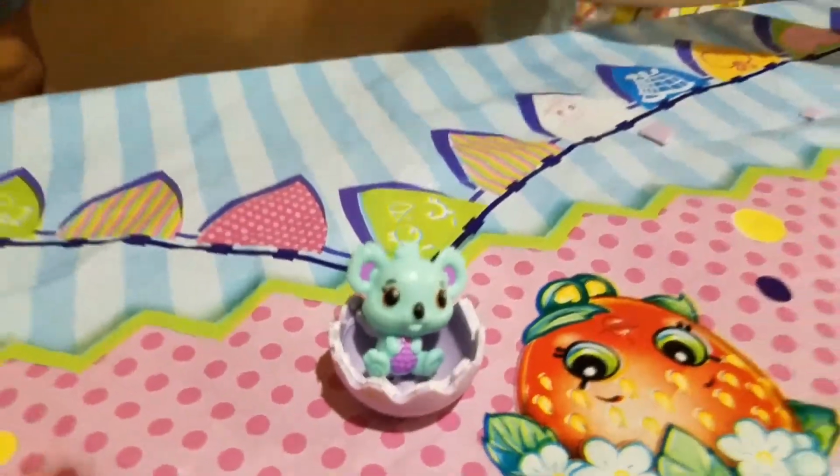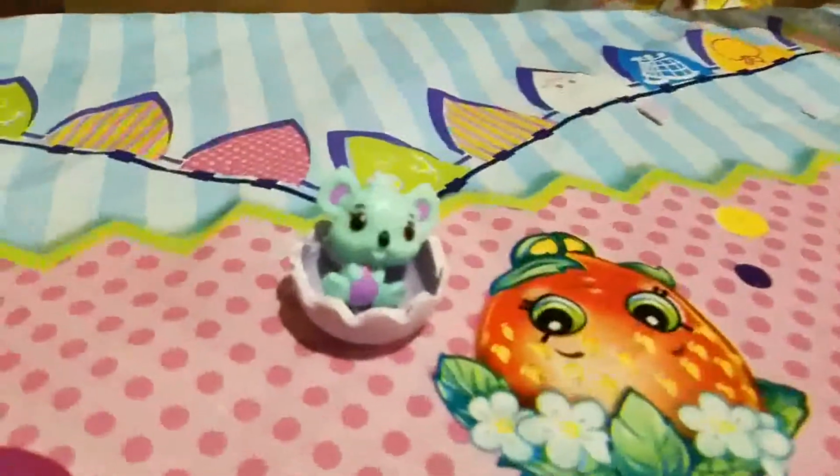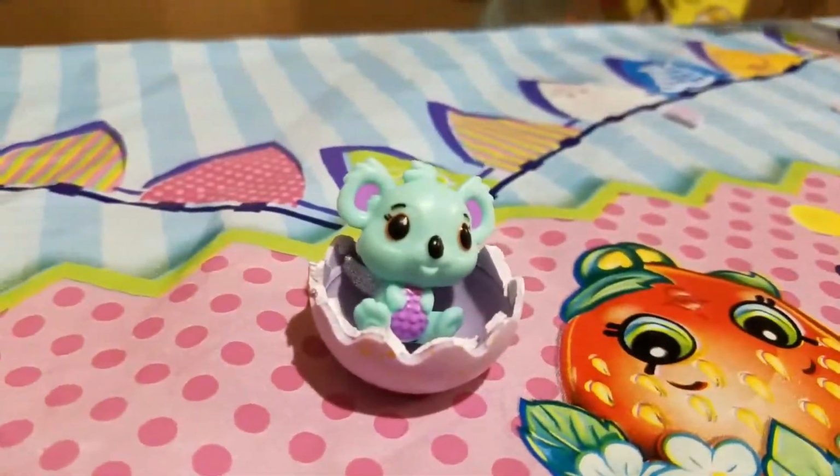You guys have to excuse our Shopkins tablecloth. The girls thought it would be really cute, and it keeps getting wrinkly. I'm sorry. He's so adorable in his little eggshell nest thingy.